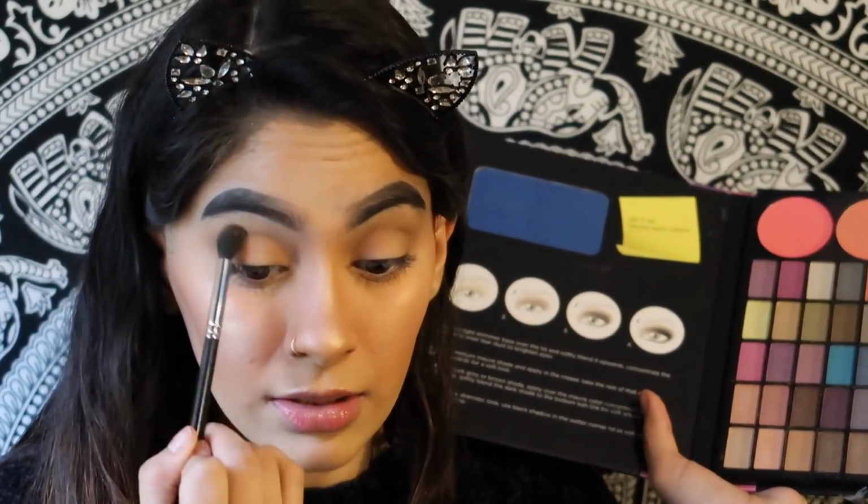Gonna go back in with that little light shade just to lighten it up a little bit right here. Alright, so I like that. I'm trying to leave it like that. And then I'm gonna take just a little shimmer and pop it all over my lid just to give it a little bit of shimmer, shimmer.